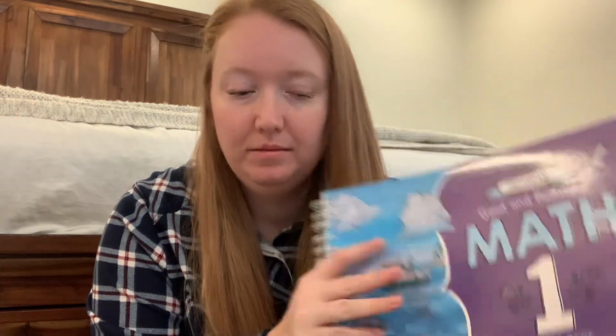But here we go. So I guess I'll start with the big one, which is their math. So I have their math level 1, I have their math level 2, and I have their math level 3. I'll start by saying we will not be using this in the future, not because it's not a good program. So let me go over the things I really like about this program. I'll start with Math 1. This will probably just be the one I use to show you guys things.